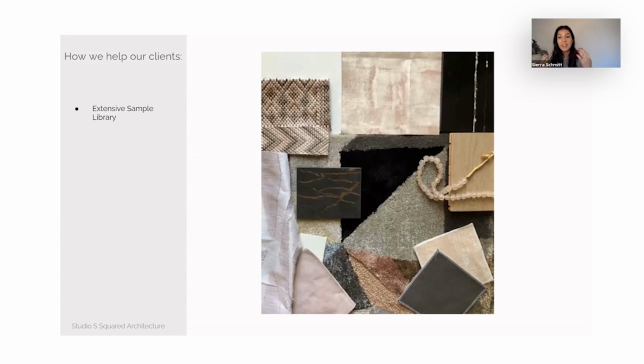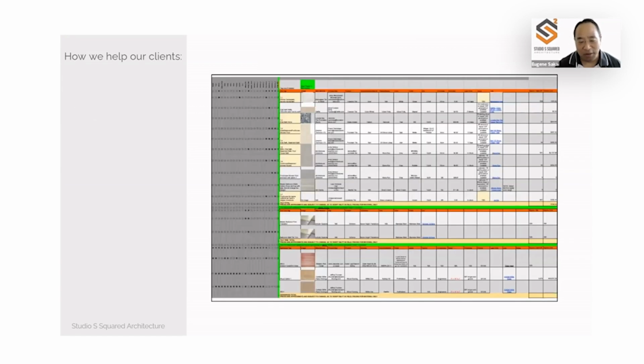But more importantly, our extensive sample library is incredibly important to us because we make use of the physical sample in combination with our virtual 3D models, our schedules, our quotes. All of that together really helps clients visualize and understand what that end result is going to look like. That's great. And that's a little preview of what you'll be seeing later in this video when we take you through one of our digital models that has finishes built into it. But Sierra, you also touched on how we use Google Drive and Google Documents as a way to cloud collaborate with clients.